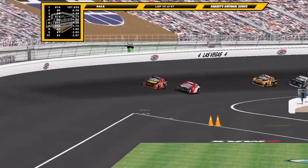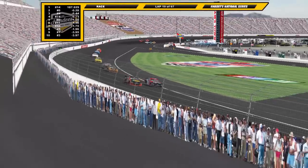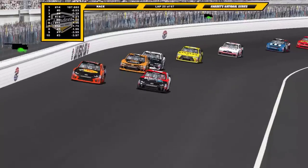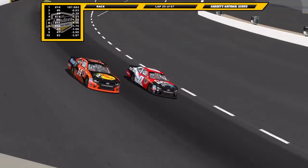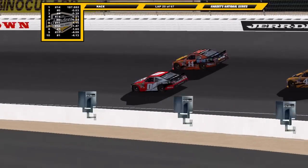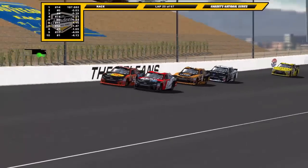Here comes Hannah Allen. What a great corner there from the 0 car. Allen is now looking for the race lead. The 0 car just had a tremendous amount of speed off of turn 4. And now into turn 1, the 2 cars are side by side, Williams on top, Allen on the bottom, and the 0 car now has the nose ahead of Corey Williams' car.